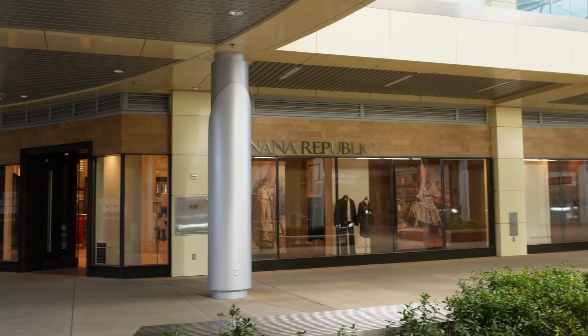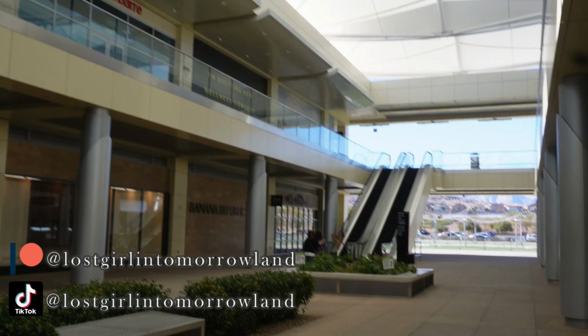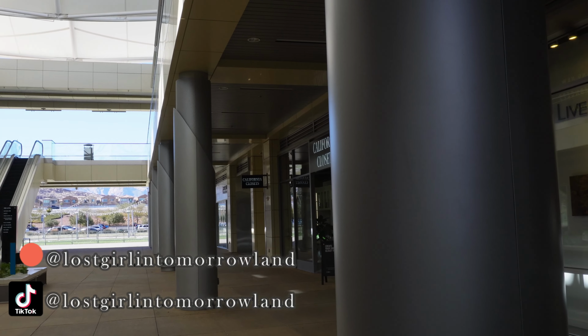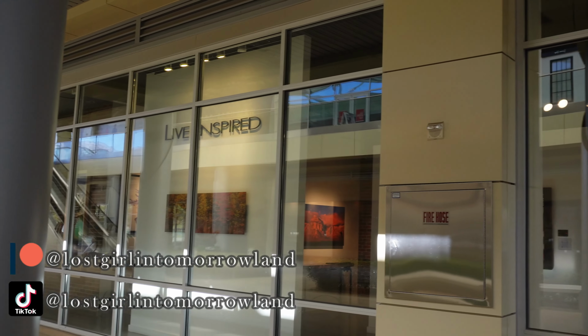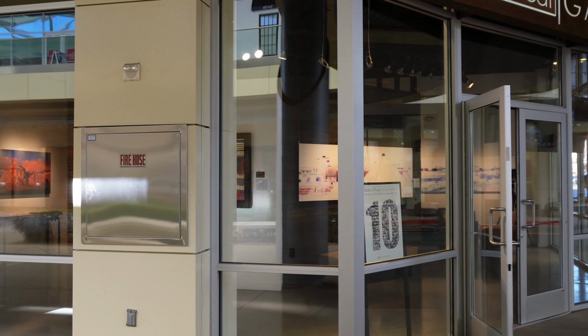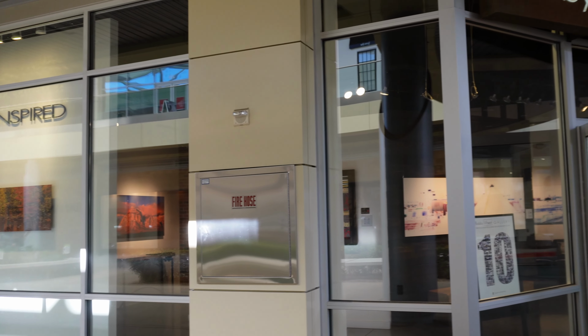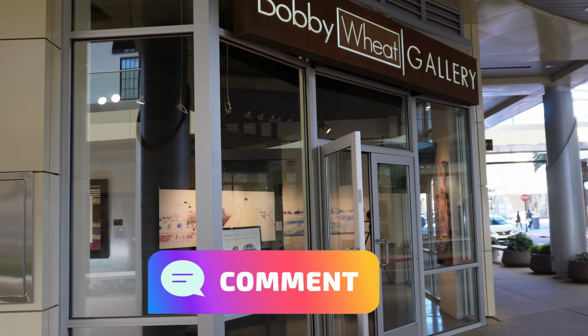Down our first alleyway, you have some more high-end stores. We've got Banana Republic, a California Closets, and then a really cool art gallery, which honestly, I really love going in these places and taking a look, but I never end up buying anything. You guys ever bought anything from an art gallery? Let me know in the comments below.